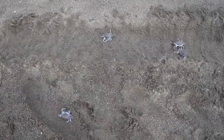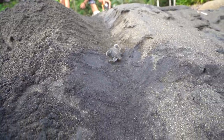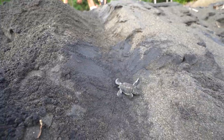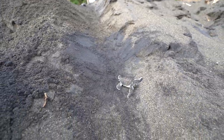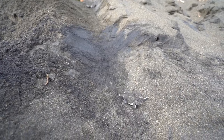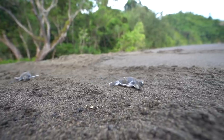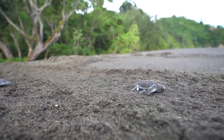Sadly, a big percentage never make it to the ocean, and it is estimated that only 1% of hatchlings will reach sexual maturity. Once they enter the water, they embark into the open ocean without stopping for days in hopes of escaping from the many waiting predators. After this, their lost years begin, where their whereabouts will be unknown for as long as a decade.